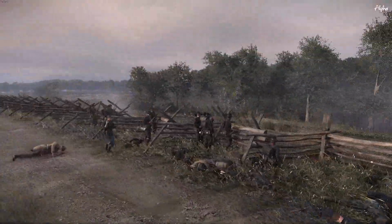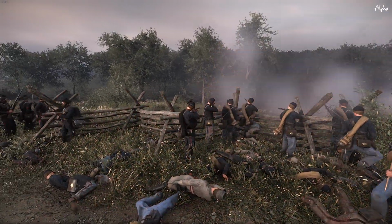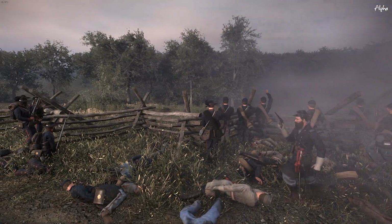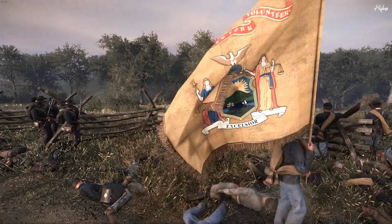Alright, so we'll check out this volley here. Volleying on command. Very solid teamwork from the Confederates over in the woods there. And likewise for the Union. Here comes a volley from the Confederates any second. We will see. Oh, they're aiming. They're aiming.